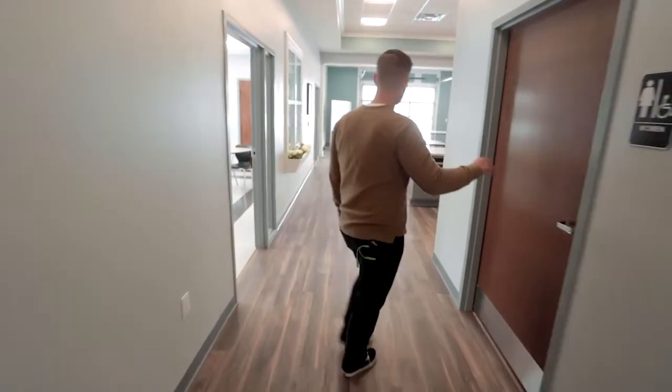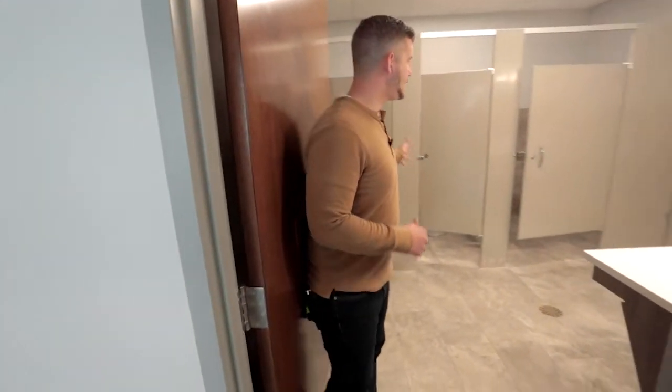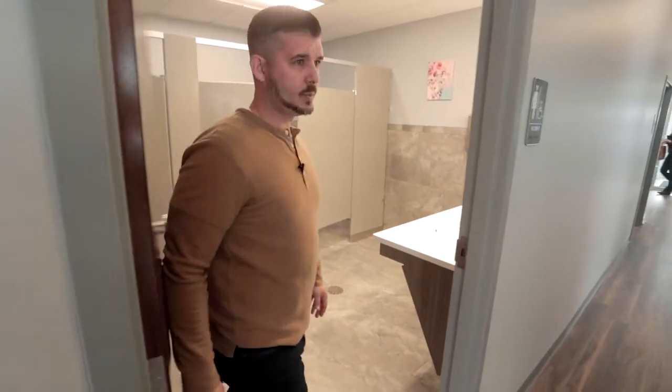We're making our way here to the front of the center. I'm going to show you the women's restroom, very similar to the men's, again, fully ADA accessible. Nice bright space, beautiful finishes.